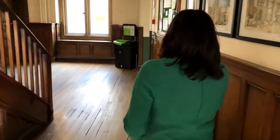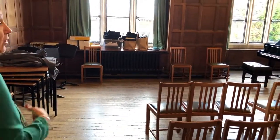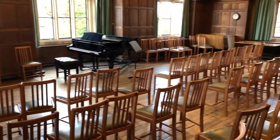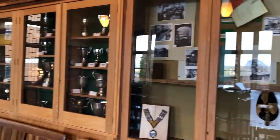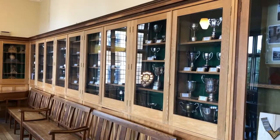So I'm going to take you into the old music room, and it's one of my favourite spaces in the school because in here is some beautiful acoustics. We'll use it for lots of activities, whether it's here, which was clearly for a lecture last night, or it's informal music concerts or rehearsal space. So we really celebrate our history. So these are some of the pictures of our former pupils, some of the caps that they've got, playing sport for England, various cups that have been awarded to them.